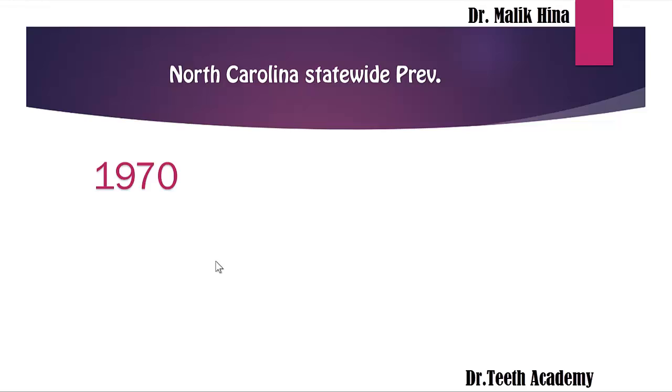In 1970, the North Carolina Dental Society passed a resolution advocating a strong preventive dental disease program, embracing school and community fluoridation, fluoride treatment for school children, plaque control education in school and communities, and continuing education and prevention of dental professionals.